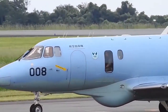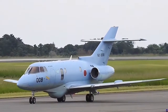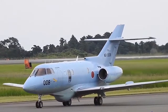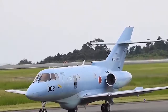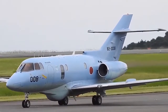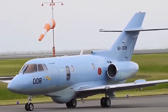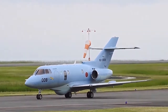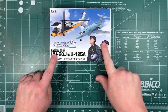Let's talk about the U-125A. Japan's the only country to use the U-125A maritime search and rescue variant of the Hawker 800, which is itself a derivative of the British Aerospace 125. Specially engineered and equipped for maritime search and rescue duties, including features such as large observation windows on either side of the fuselage, a Toshiba 360-degree radar system, Melco thermal imaging equipment, flare and microbuoy dispensers, and a life raft and emergency equipment dropping system. Other features include a comprehensive suite of communications equipment and enhanced protection against the saltwater environment in which the aircraft operates. Okay, let's have a look inside the box.